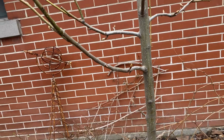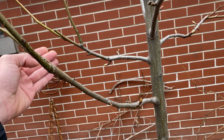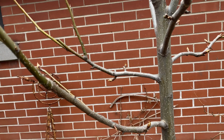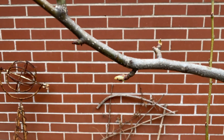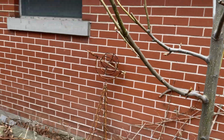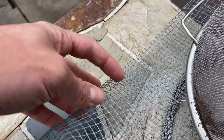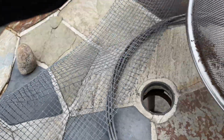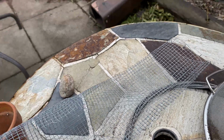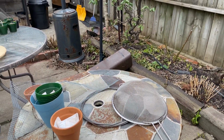I think I might try and build little cages or something to go around these. The squirrels won't be able to get them, but any pollinators would, because I'm going to make these little cages out of some of this mesh, hardware cloth, whatever. I don't know. Hopefully that works. See what happens.